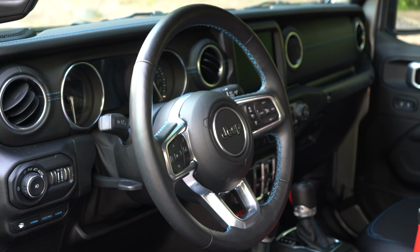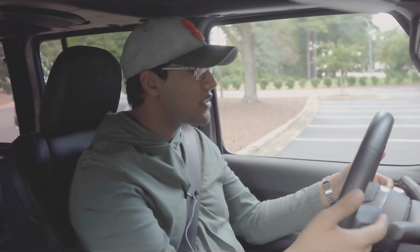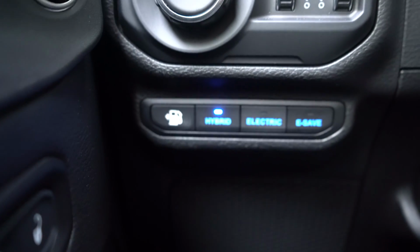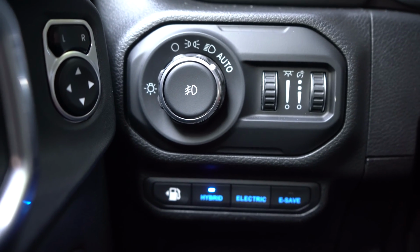You also have some volume controls and track selection controls behind the steering wheel, so that's where Jeep/Stellantis puts those controls. And on your left side here, you can control your hybrid and electric modes, and your e-save mode, so you can operate on the engine only.